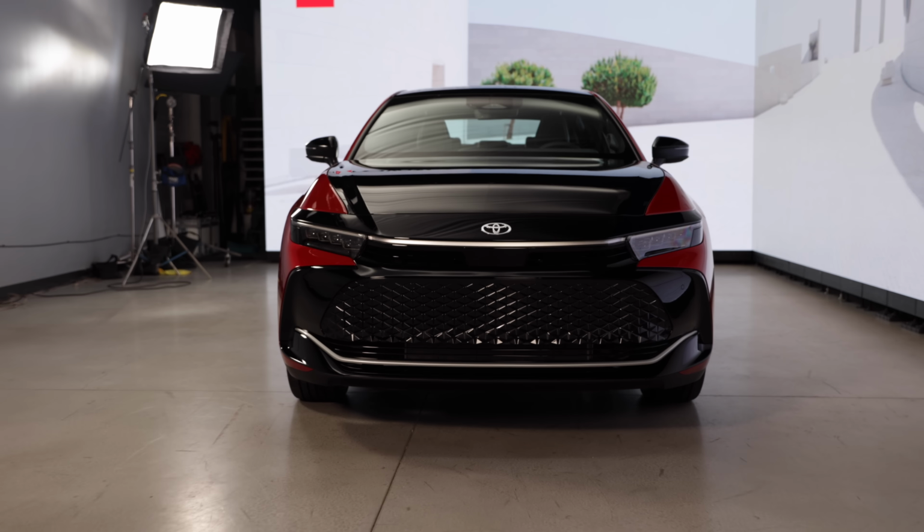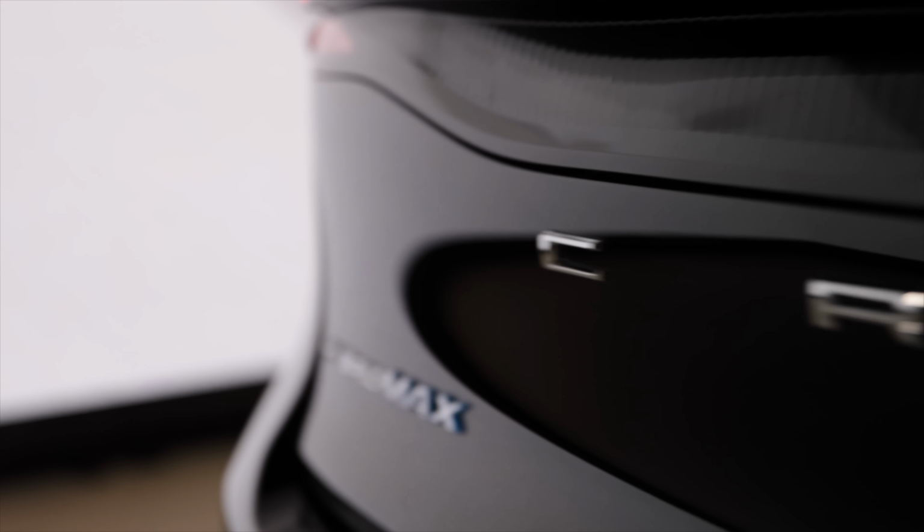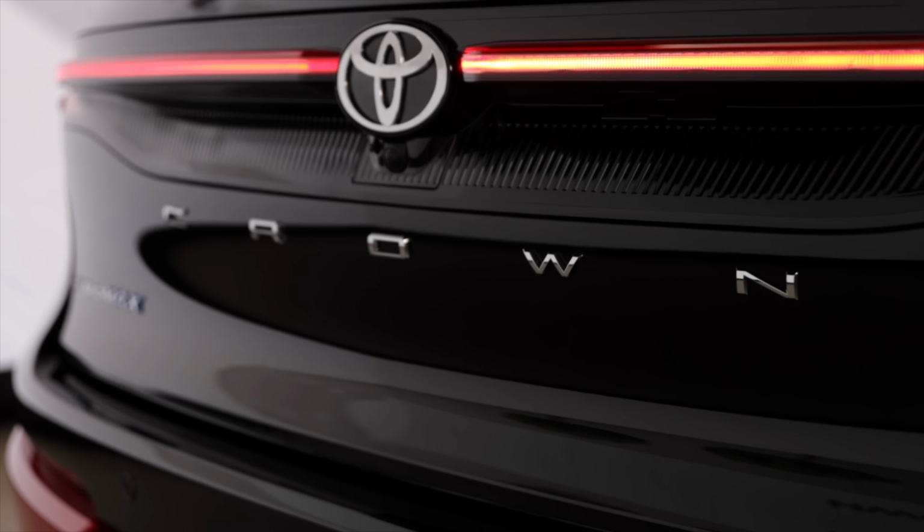A few months ago, I was able to see what's in back of me and I couldn't show you, but today I can show you. This is the new Toyota Crown.